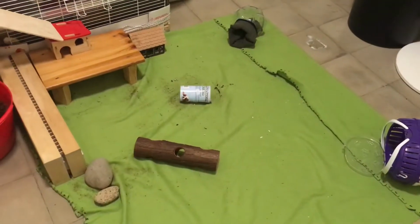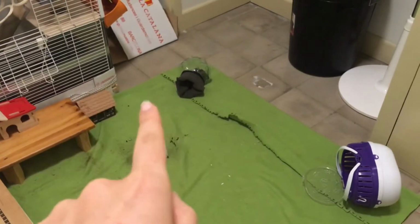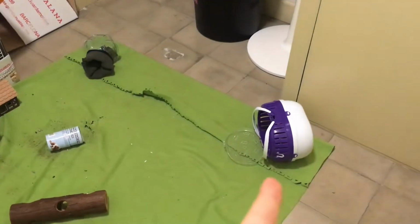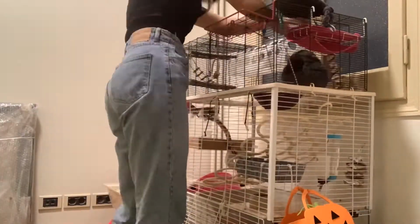On the ground I don't have a lot of stuff. I have these two rocks, these two tunnels, this glass container with some fabric in there, and their carrier that I just have there as another hideout. After the hammocks have washed and dried, I put them back into the cage.